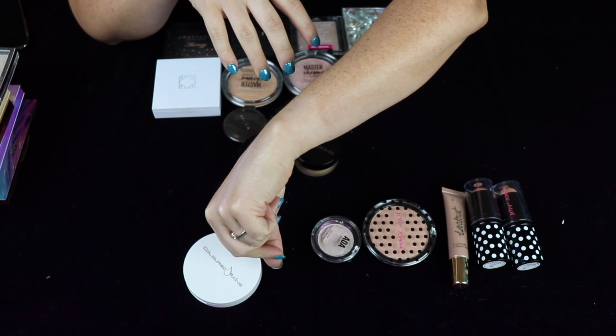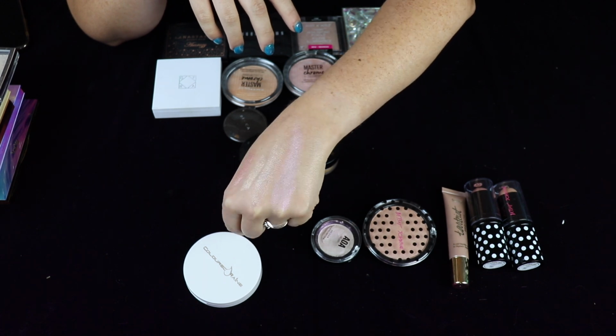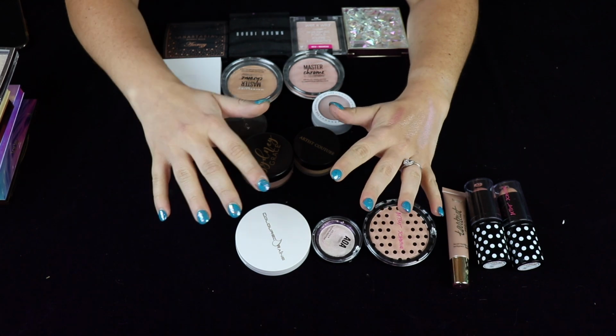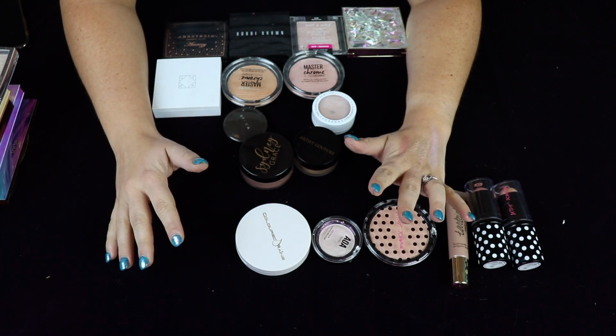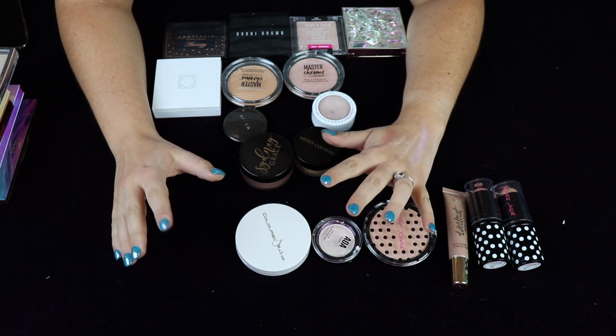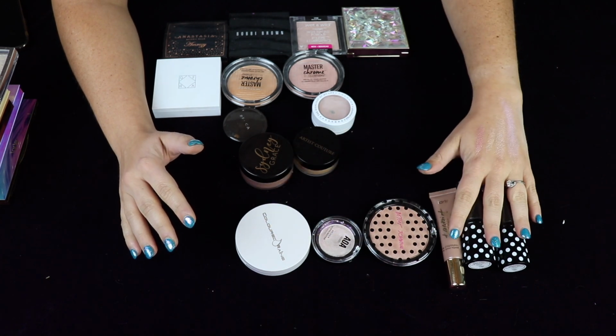But it's also, you know, more on the champagne-y side, and I don't love champagne highlighters on myself personally. And just wait, I'm going to completely contradict everything that I just said when I get to my Emery's highlighter. But that's the only champagne-y goldy highlighter that I absolutely love, but we'll get to that eventually. So here are my bottom 6.